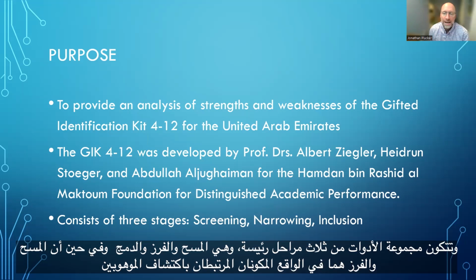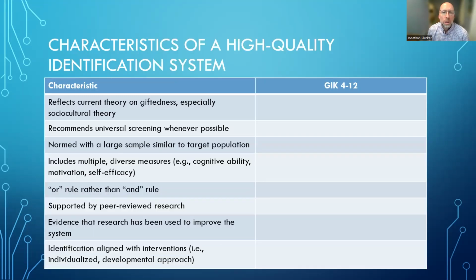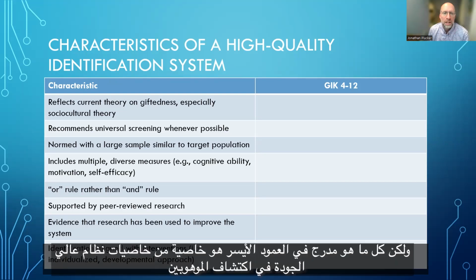It consists of three major stages: screening, narrowing, and inclusion. Screening and narrowing are really the two identification components. Inclusion is really the identification into practice component, which is very unique, which I will talk about in 1 minute. I don't have time to go into each of these in great detail, but everything listed in the left-hand column is a characteristic of a high-quality gifted identification system.